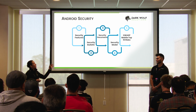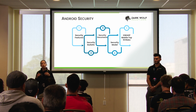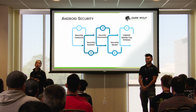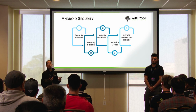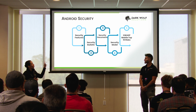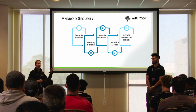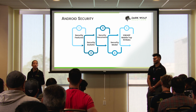In addition, we want to make you aware of the OWASP Mobile Top 10 risks, which provides details on existing and emerging threats to mobile application security. I highly recommend becoming very familiar with these different resources, documentations, and features, as it's going to greatly aid your Android security research.